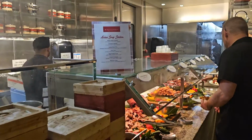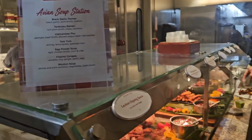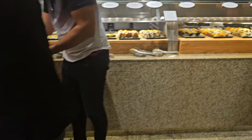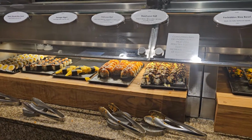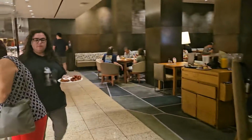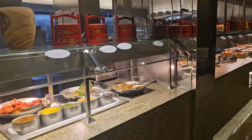Now they've got an Asian soup station. It was very good. I had the black garlic ramen, but I almost always get something from there. All of the kinds of pork you could possibly want. They have a little bit of sushi, and I'm sure it's excellent. Personally, buffet sushi is a little bit outside of my comfort zone, but you do you. And going back over here is the dim sum station, which again is one of my favorite spots in Vegas.